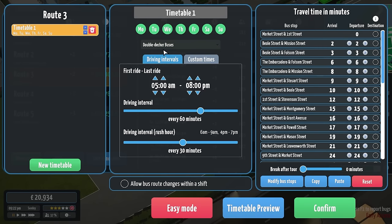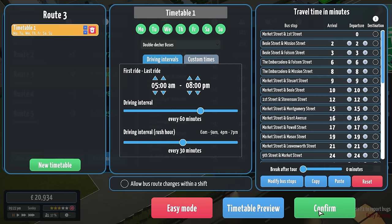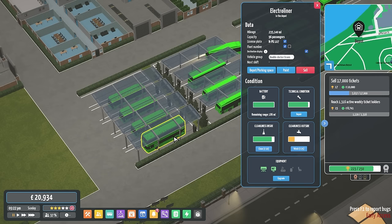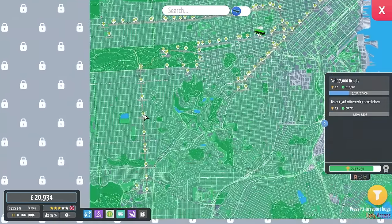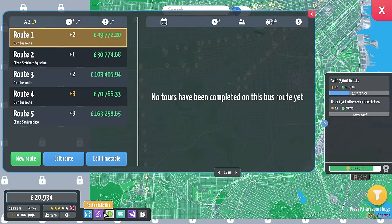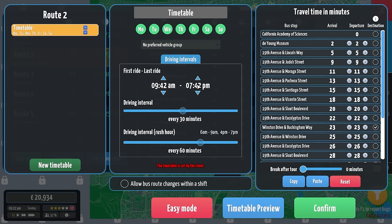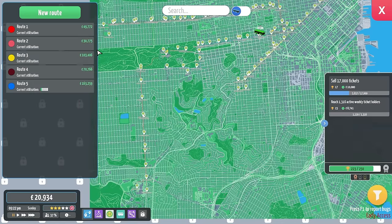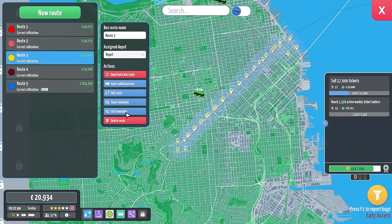There we go. I think you can also create your own route kind of things as well, can't you? So double decker buses, confirm. Right, that should be all done. So this here now is a vehicle group double decker. We do have the little solos, which I believe this route over here, which is route two. I can edit this timetable, advanced settings, and say that you're only going to be solo buses. Confirm. So I've done it for route three.